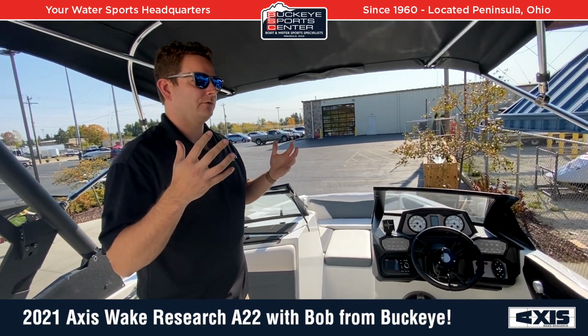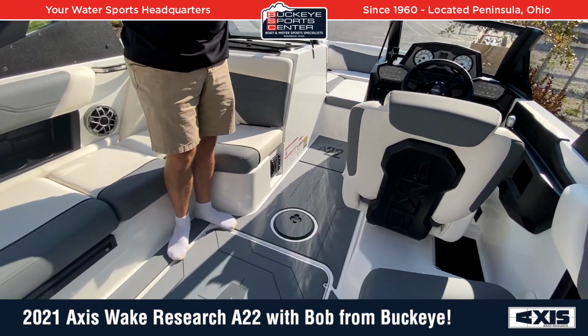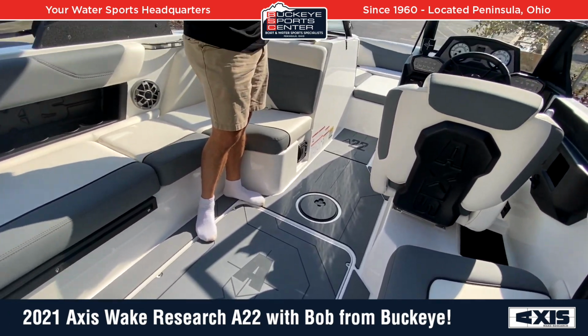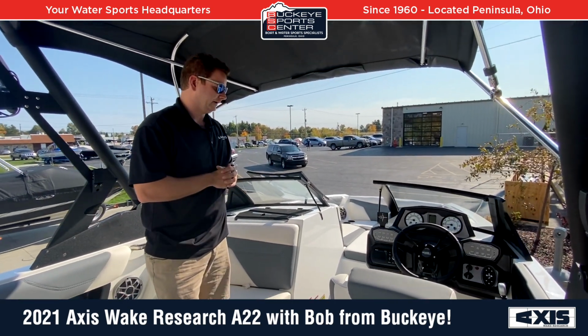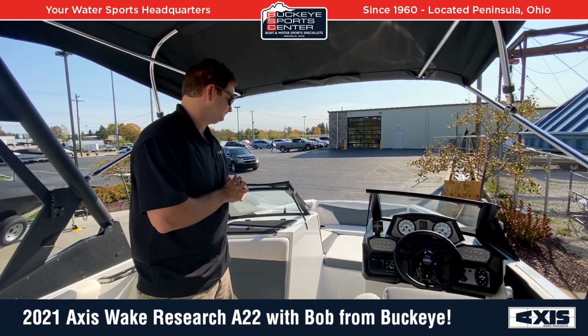Loaded with tower-oriented features. If we look at the flooring of the boat, this is upgraded to the matted flooring, so it gives you a little more cushiony feel without having to do old school carpet. So again, a really modern design, very edgy, really cool setup on this A22.